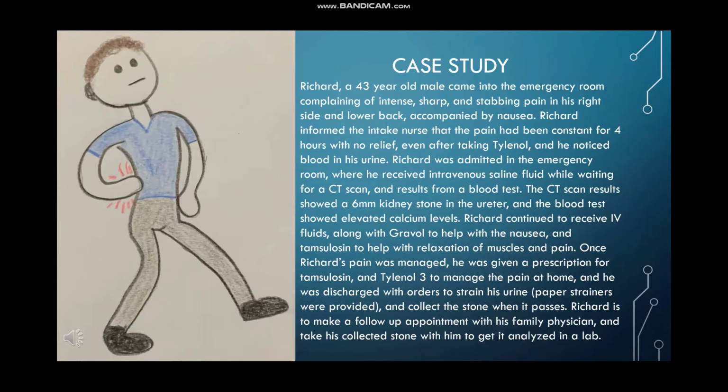Case study. Richard, a 43-year-old male, came into the emergency room complaining of intense, sharp, stabbing pain in his right side and lower back, accompanied by nausea. Richard informed the intake nurse that the pain had been constant for 4 hours with no relief even after taking Tylenol, and he noticed blood in his urine.